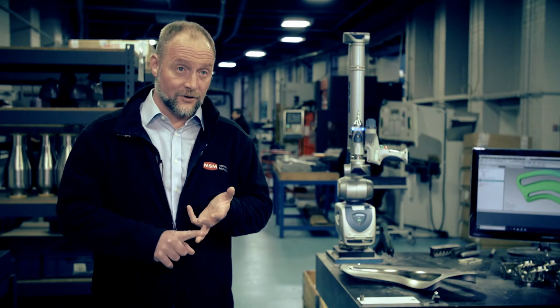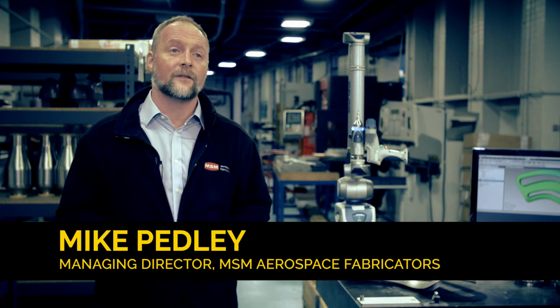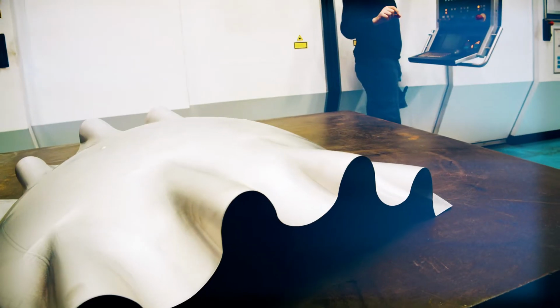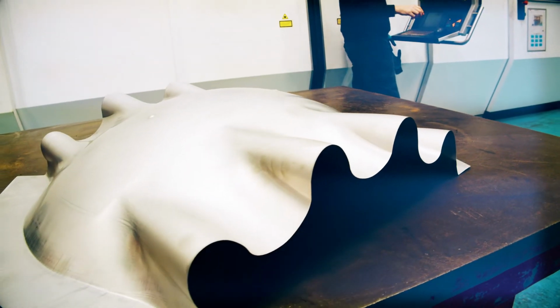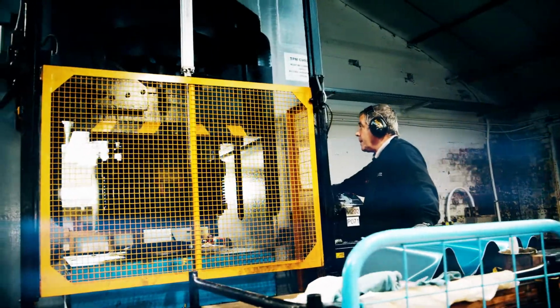MSM make parts from high temperature metals. So our parts are on aircraft exhausts. We have parts in the air conditioning system, so it cleans the air prior to it going in the cabin on the 787. All these parts are made from complex shapes in high temperature metals. We already export to the US and into Europe.